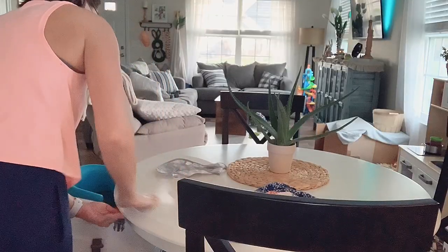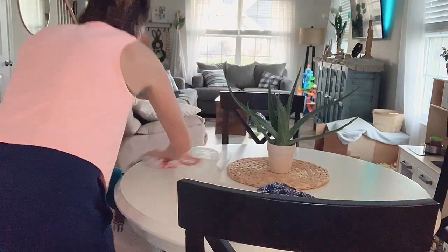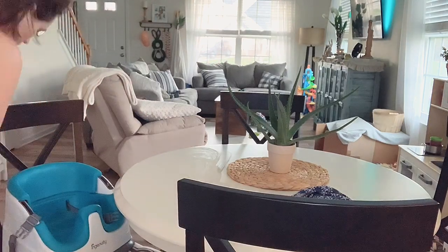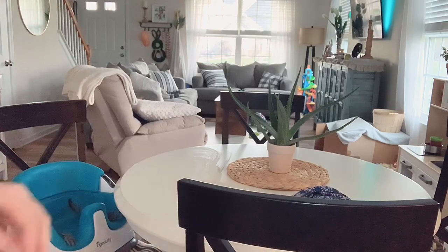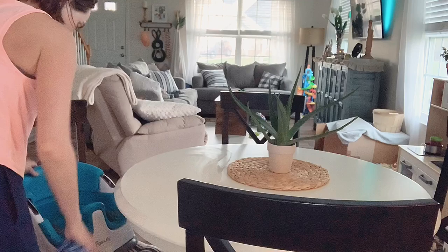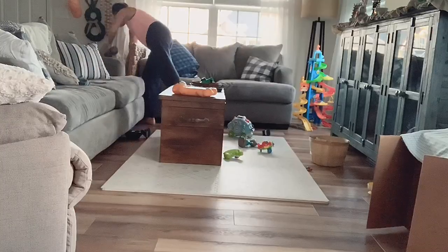Next up, I like to go around and wipe down all of the surfaces. Let's be honest, they touch everything when they're eating. So I try to get everything as clean as possible underneath the table and his chair. I even wipe down the back of the chair because he turns around and holds onto it while he's eating his yogurt. I wipe everything down and get it clean and ready for the next day so we can just dirty it up again.